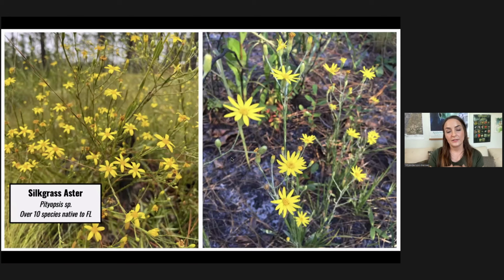And so they look just like a grass really most of the year until fall comes, and then they send up these taller stalks with flowers. It's a wonderful plant that is available at some nurseries, and I would love to see more of them available. I would love to see this plant actually available in plugs. That would be really wonderful. If you're a grower attending this talk, see if you could grow silkgrass aster in plugs for turf grass.